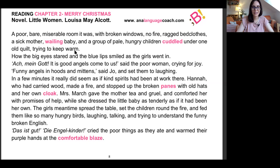In a few minutes, it really did seem as if kind spirits had been at work there. Hannah, who had carried wood, made a fire and stopped up the broken panes. And the broken panes are the windows. Again, this is a very interesting scene where Hannah is fixing some with old hats and her own cloak. By the way, the cloak is la capa. Okay, sí, es una capa, vale, the cloak.